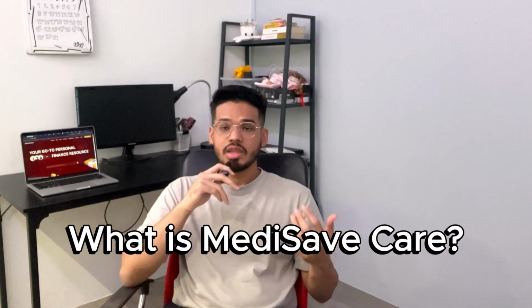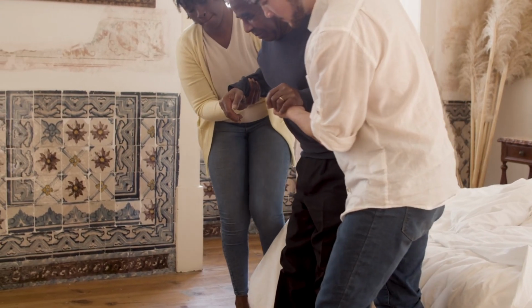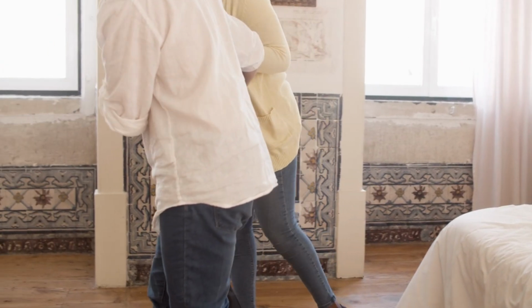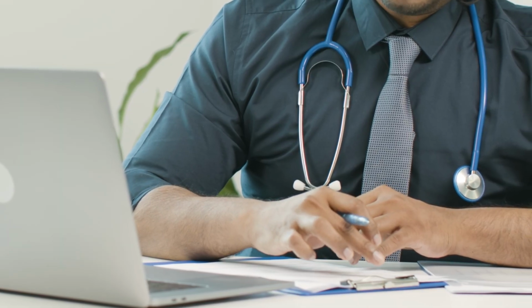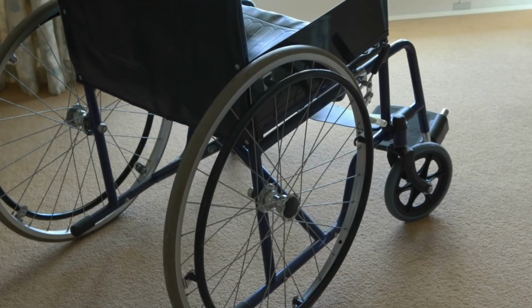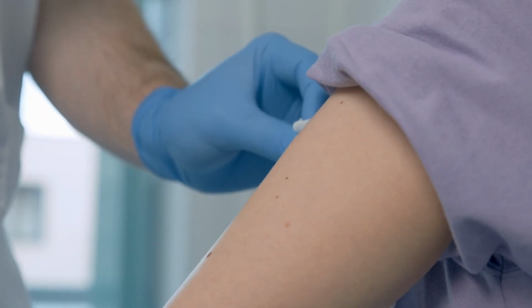Okay, firstly, what is the MediSave Care? The MediSave Care is a long-term care scheme introduced by the government to support Singaporeans and permanent residents who are severely disabled. In simple terms, it lets you withdraw money every month from your MediSave account to pay for long-term care needs. This includes things like assistive devices, therapy sessions, caregiving, or even nursing procedures.